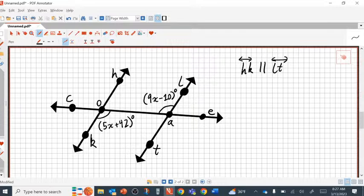Do you guys remember when I handed Ariana my computer and she marked off all the angles that had to be the same? These four, right? L-A-O, T-A-E, K-O-A, H-O-C. Those all have to be congruent.